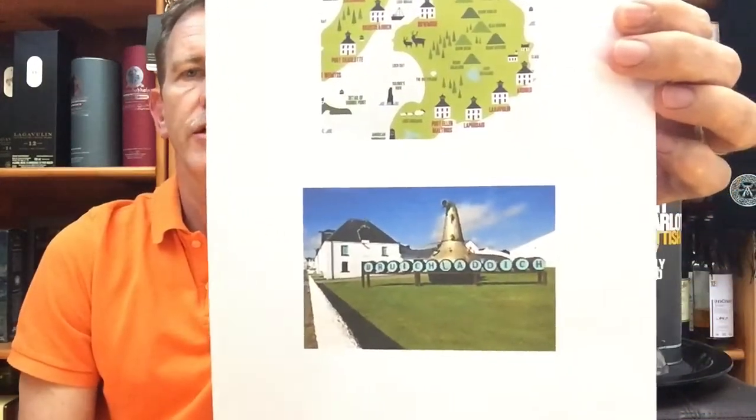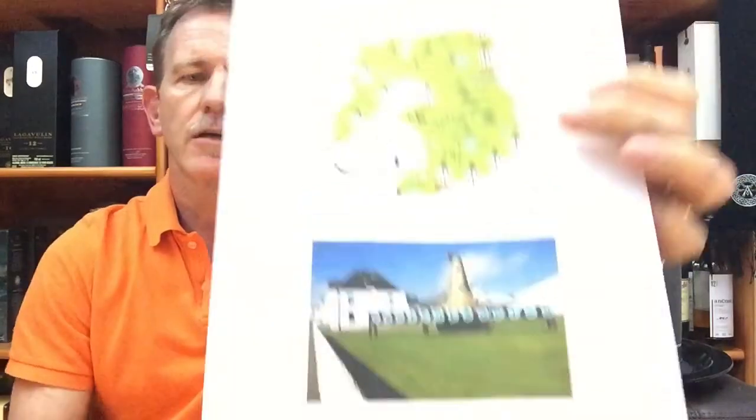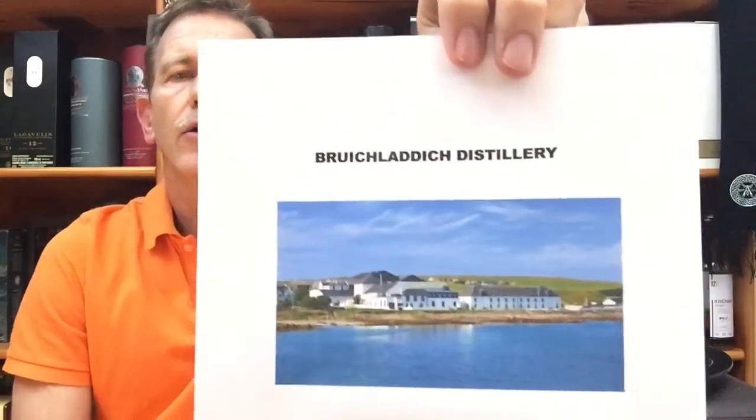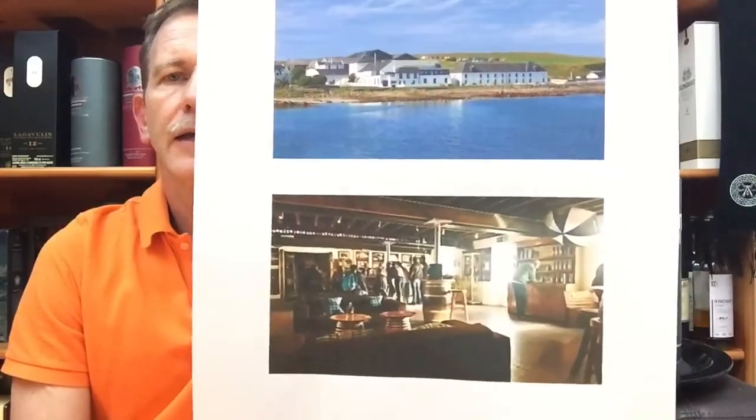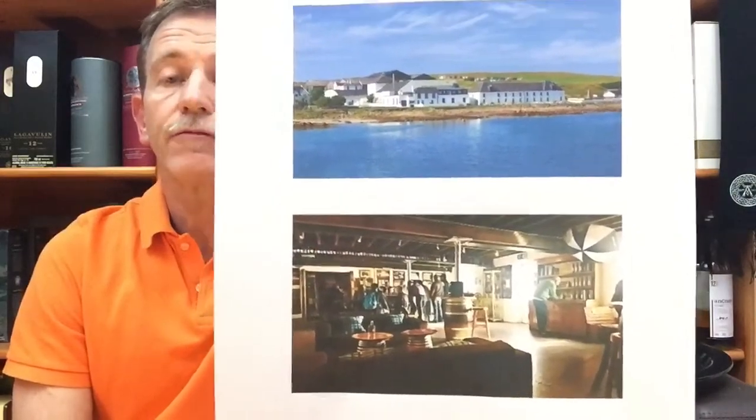That is a picture of what it looks like, and I've got some more pictures here just to give you a good idea. One of my favorite distilleries on Islay, and that is the visiting center. And I say favorite based on my visiting center experience, which is perhaps not a very good criteria, but I had a wonderful time when I visited the Bruichladdich distillery.